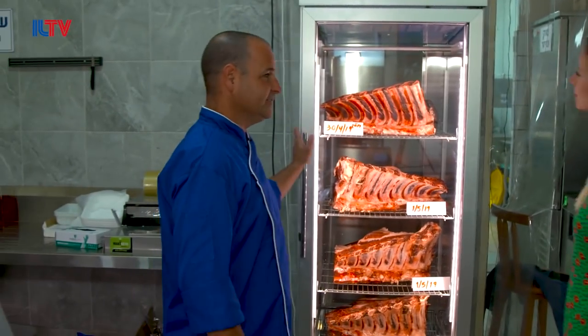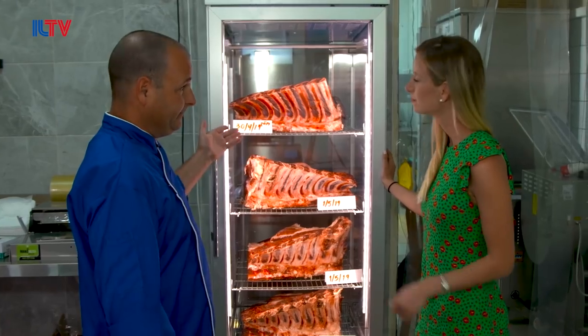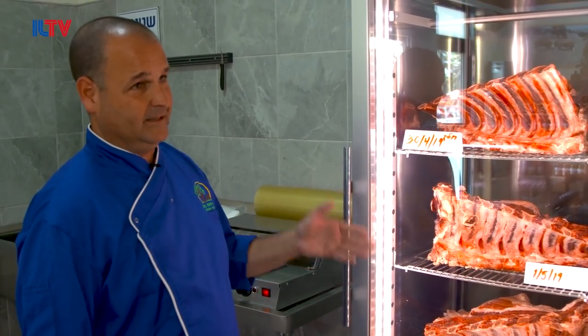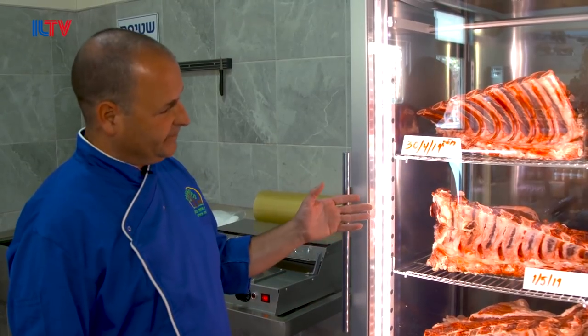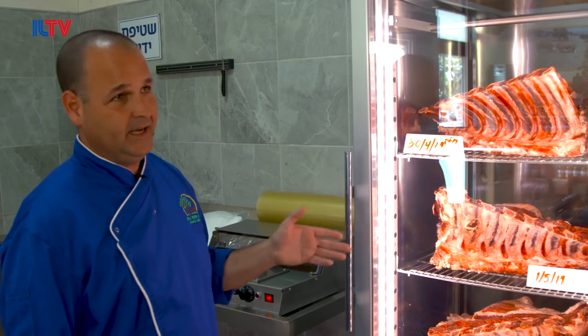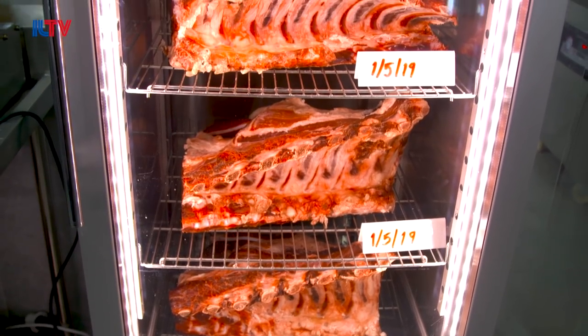So this is a special fridge where we dry age our ribeye on the bone. We take our premium cuts of ribeye, and we age them here from 2 weeks to up to a month and a half. That will soften the meat, and that will intensify the flavor of the meat.